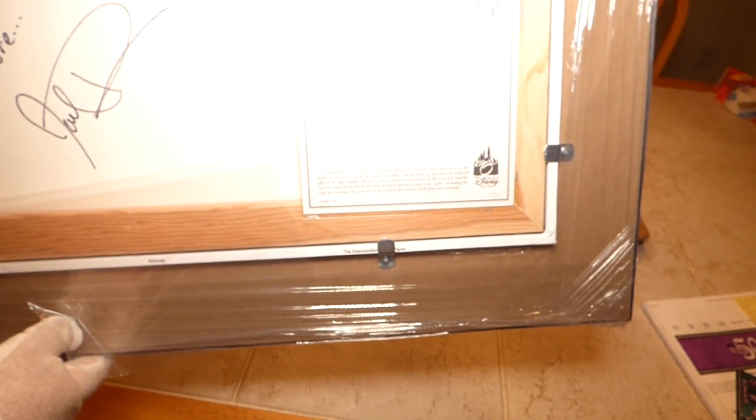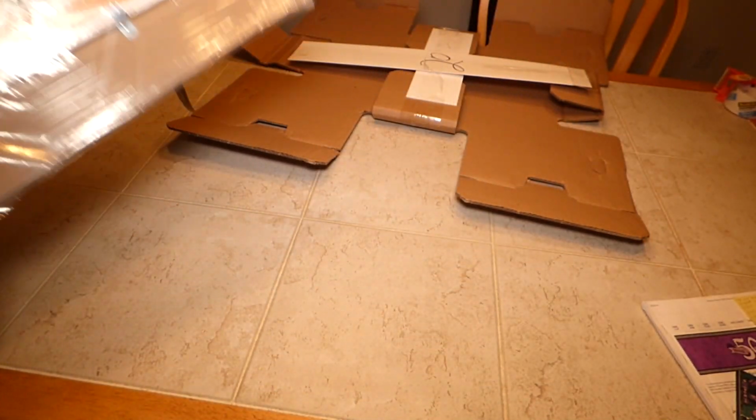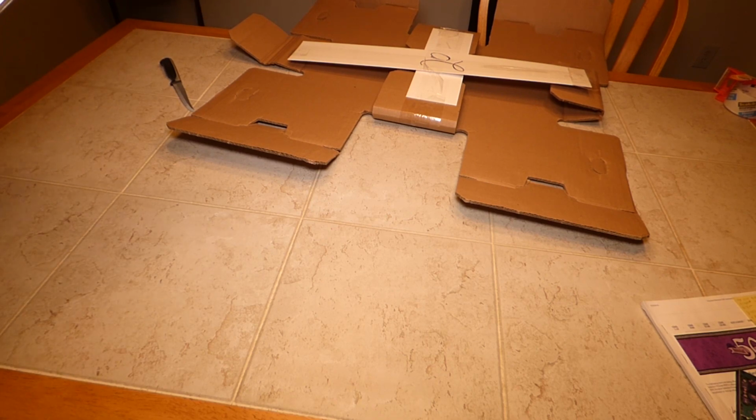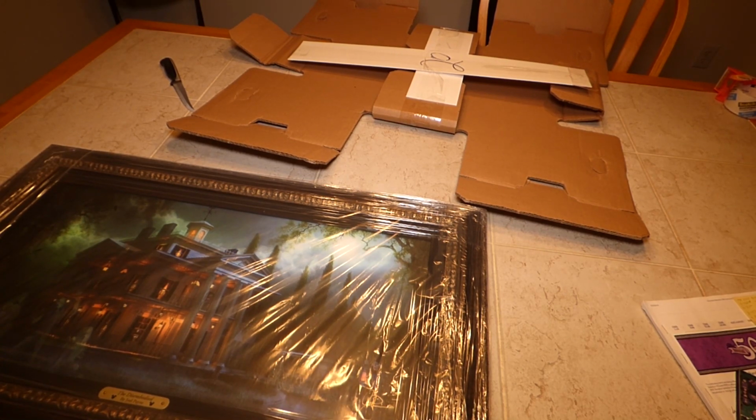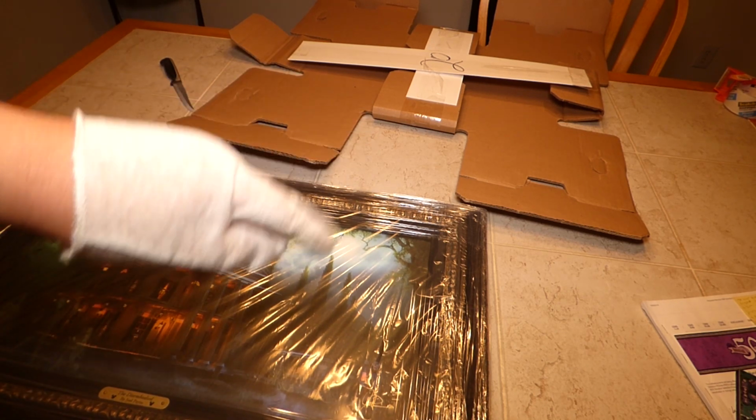So there's room for one more. Put the date there for us. And yeah, great deal. Fine piece of artwork, ready to take home and just hang on the wall. Once again, I'll carefully package it back up in this here wrapping.